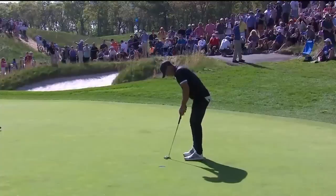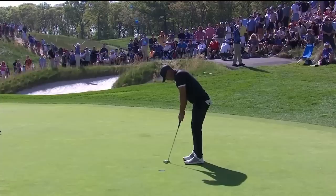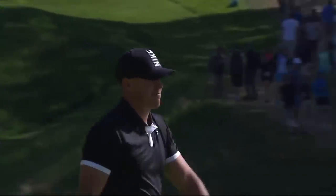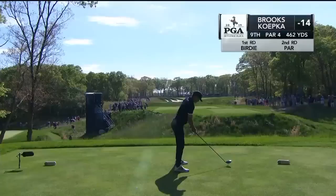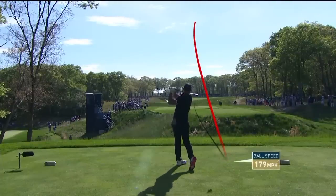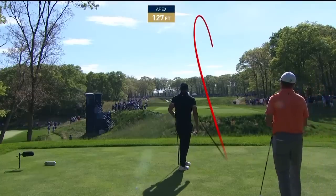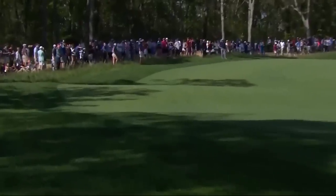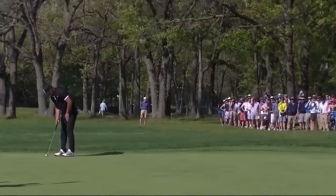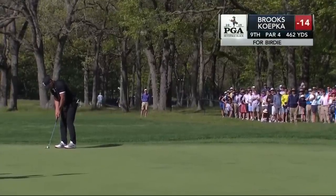The man right now. He's more machine than man, isn't he, Brooks Koepka? He's everything in one right now. Where Brooks, maybe get it past DJ. Well, he hit it up the right-hand side yesterday. He's been there 3 days in a row, actually. He has a chance here to just extend his lead and go out in 3 under par.